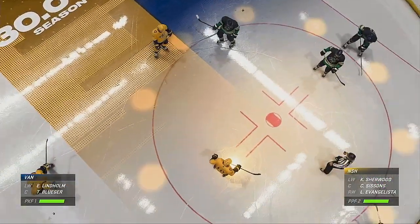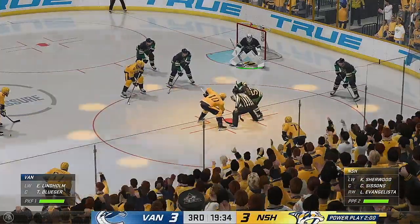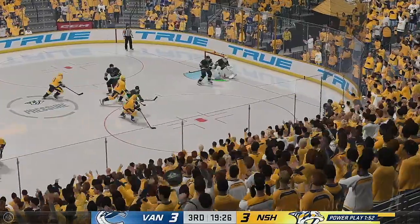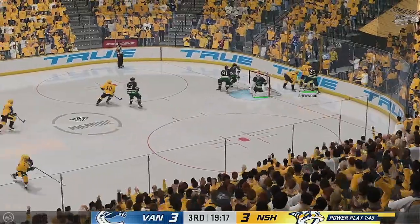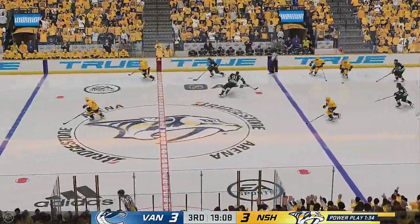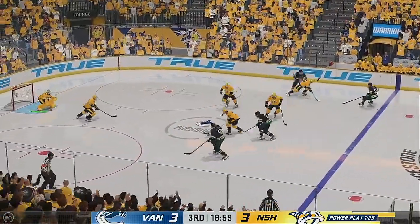Man advantage unit will take to the ice for the first time tonight. Well, they've earned their first power play of the game. A tone setter right here and an opportunity to look at the coverage on the setup. And the puck's booted away. Scrum along the wall. Vancouver's going to be able to kill a few seconds off now with the puck. And the puck clears the zone.